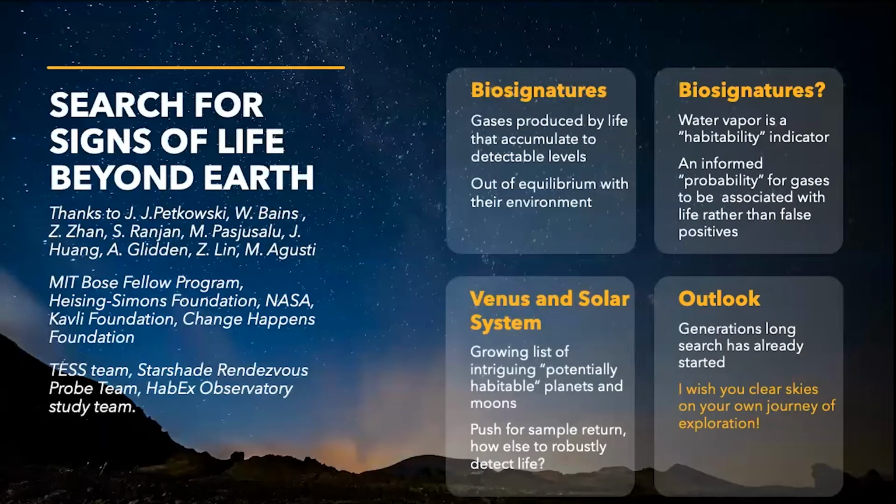I talked about Venus, and the solar system objects came up. There's a growing list of intriguing potentially habitable planets and moons. But again, for robust detection in this particular case, we'd want to push for sample return. The generations-long search for life elsewhere beyond our own planet has already begun, and I wish you clear skies on your own journey of exploration. Thank you very much.